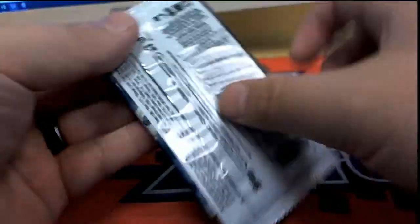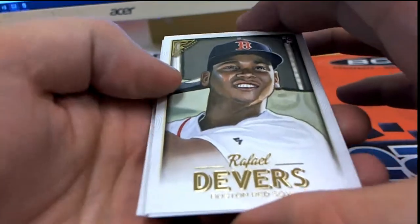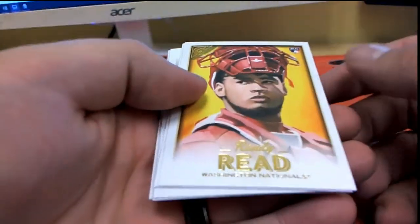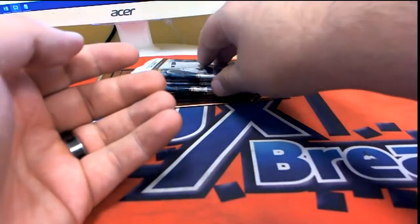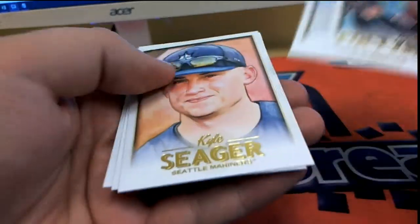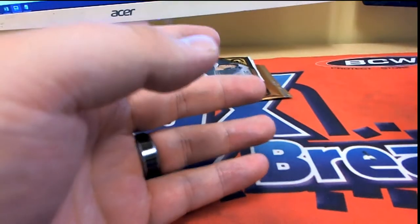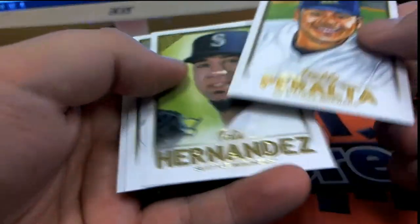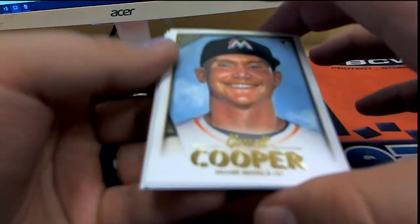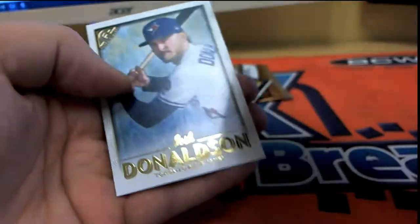Yeah, this stuff is nice. I agree, man. Stuff is nice. I like it. Devers, Votto, Max Scherzer, Reed, Yadier Molina, Peralta, King Felix. Old Garrett Cooper. McCutcheon.